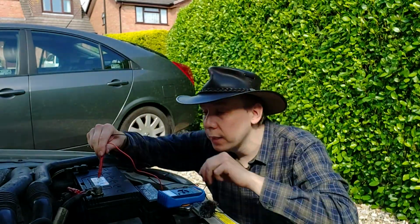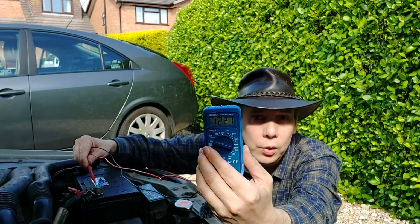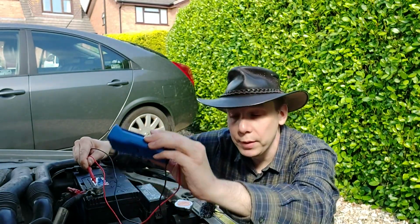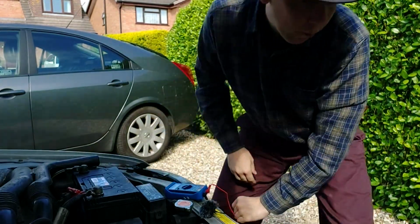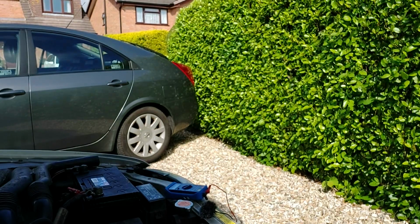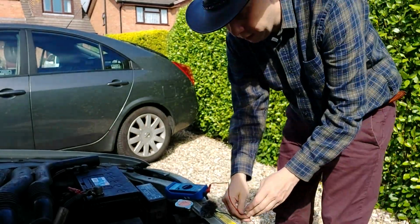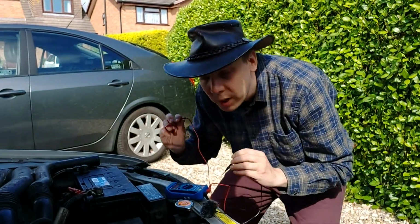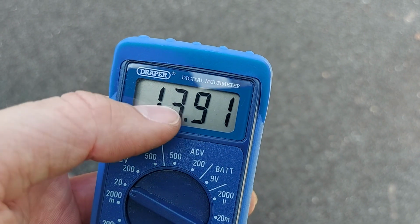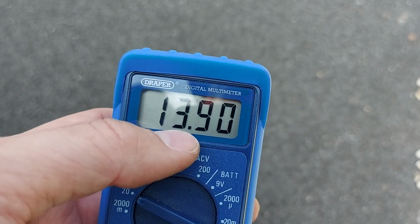The engine is off at the moment, and voltage wise the battery is reading about 12.2, 12.3 volts, something like that. Now when we start the engine, that should increase quite a bit, so let's have a go. Bear with me. Right. Well, now the engine is on, the voltage on the battery is reading just shy of 14 volts, so that suggests to me the alternator is working at least to some extent, so maybe that battery is a dud.